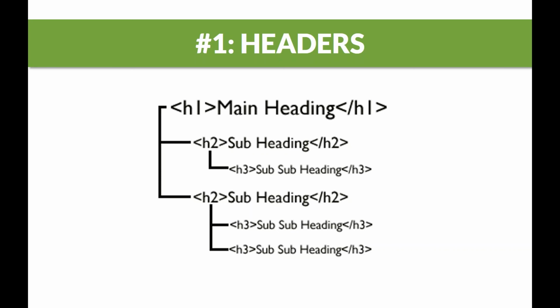So now let's get to the fun stuff, the 7 SEO tips to increase your ranking.